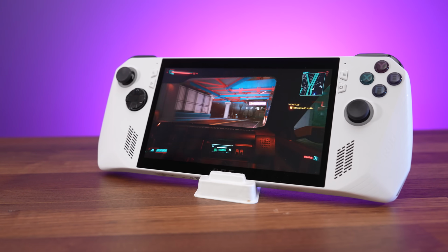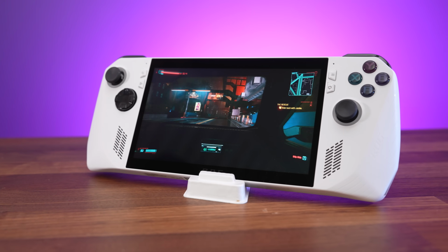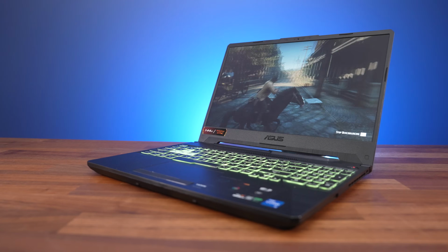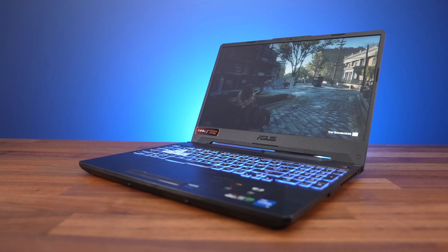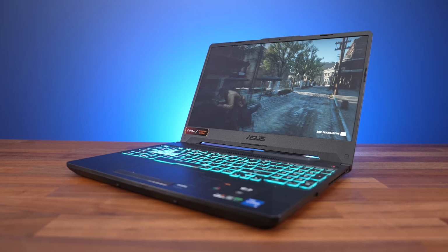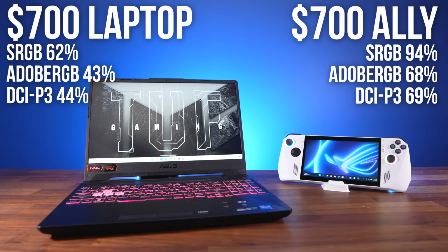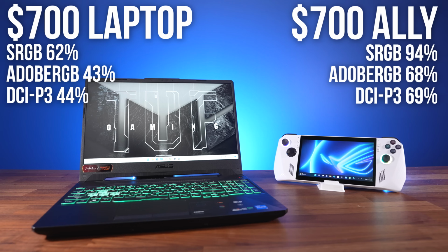Although the Ally is more portable, it's got a smaller 7-inch screen. Some people say that size doesn't matter, but most gaming laptops at this price point are bigger at 15 inches. And I just found that much nicer to play games on. That said, the quality of the screen really varies depending on the laptop.